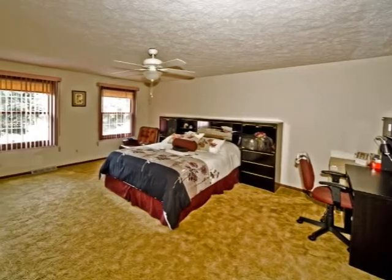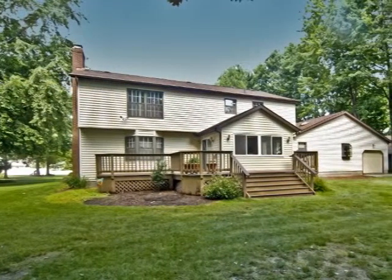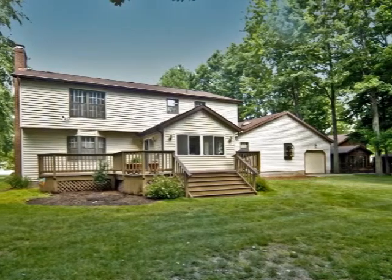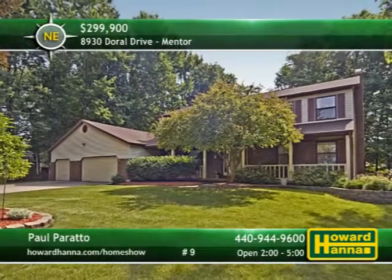The finished lower level has it all, from a rec room and game room to an exercise room and guest room. The master suite is an elegant retreat with a desk and makeup mirror, a walk-in closet, and a full bath with a large ceramic shower. Large windows emit natural light to the three-season sunroom, whose sliding doors transition out to a deck overlooking the private lot. Park in front of the four-car attached garage while you meet with Paul Parado at today's open house.